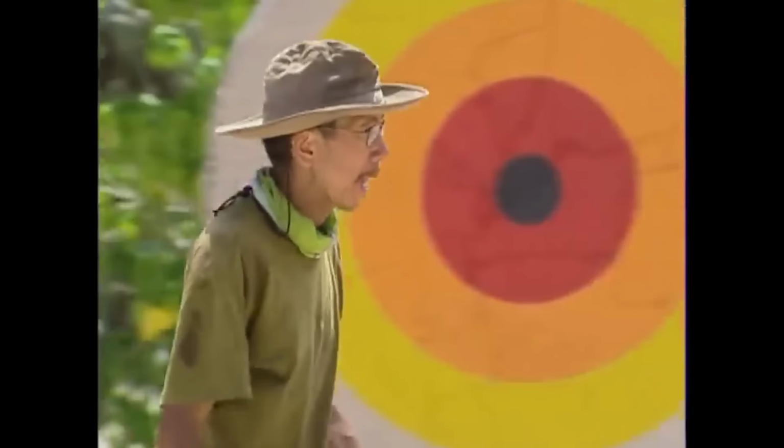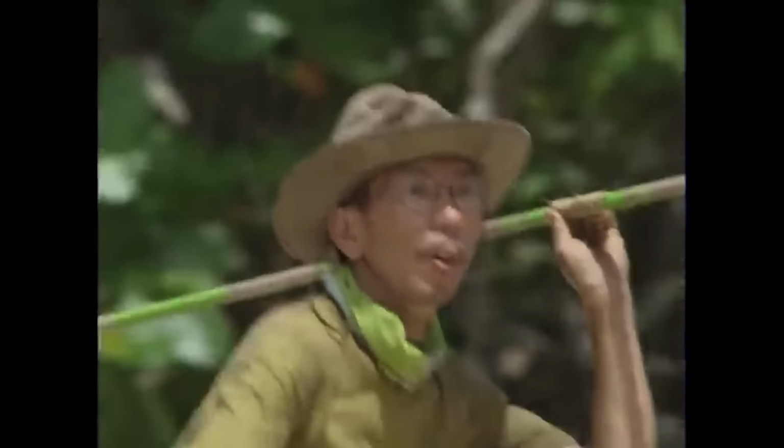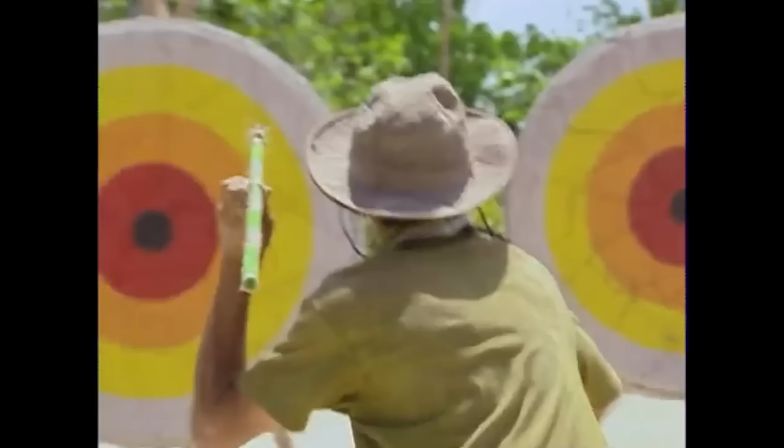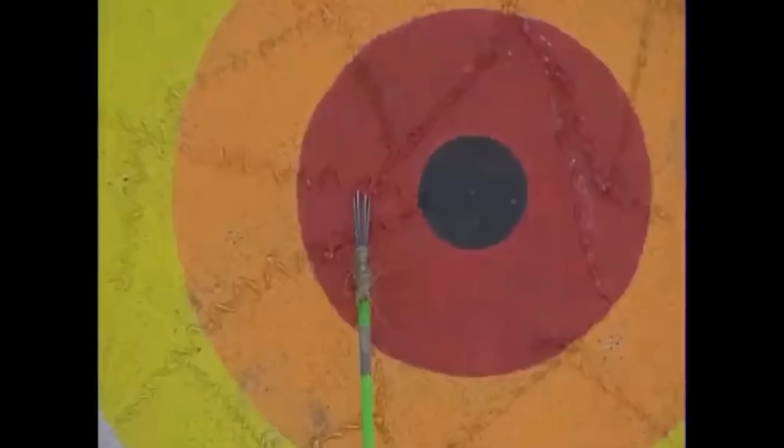Yao changed it up. Whereas everyone was just landing short, Yao decided to back up and make a run with the spear, as you often see when people effectively throw spears. Yao ran to gain momentum so his spear would travel straight, unlike everyone else whose spear just flopped forward. Yao nailed the target almost in the middle and won his tribe the 2 points.